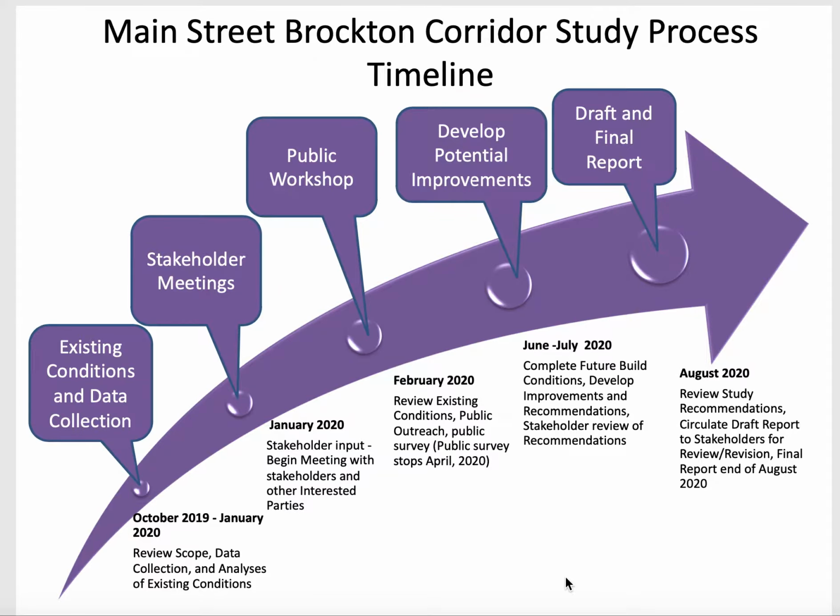The study began in 2019 with data collection occurring in late 2019, early 2020. Meetings with stakeholders occurred in early 2020, with a public workshop taking place in February of 2020 to garner input from stakeholders, residents, and elected officials. Existing and future analysis occurred in spring, along with the development of potential improvements. A draft report will be distributed over the summer to stakeholders for comment and input, and the final draft is expected in August of 2020.